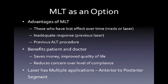So MLT as an option? Well, definitely it's an advantage for the MLT for those patients who lost effect over time. As you saw previously on the slides, we can treat patients who are currently on medication to get a desired effect. We can treat people who have had previous laser therapy, whether it was ALT or MLT, and still get an increased effect. We also know those patients that had a previous laser, whether it was ALT or MLT, you can repeat this laser and use an MLT treatment to try to get the desired effect that you want and hopefully see a lowering of the pressure.